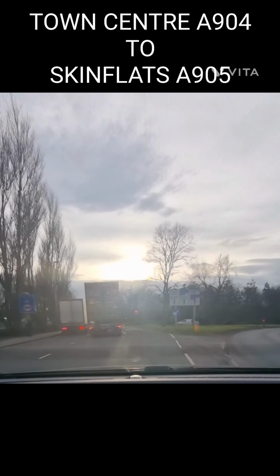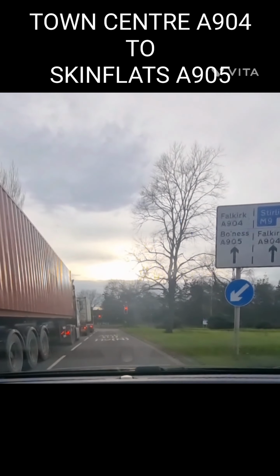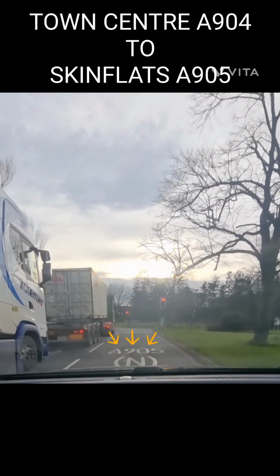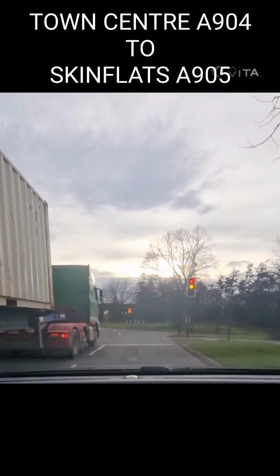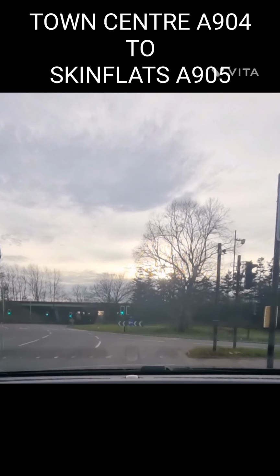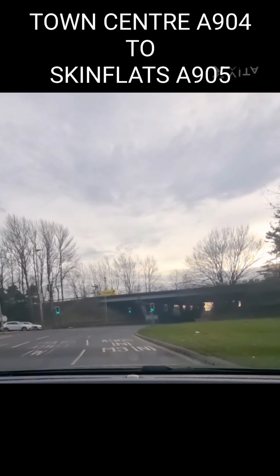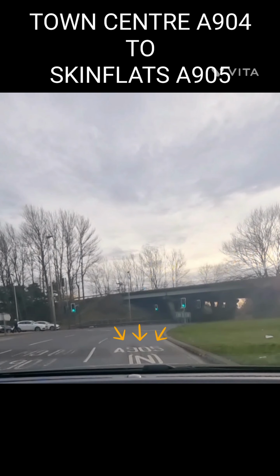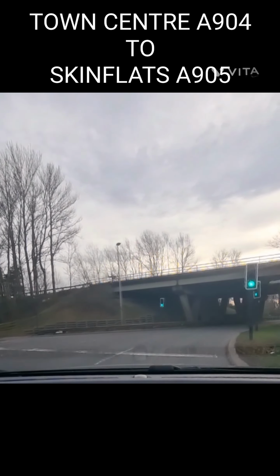Lanes are now splitting into 3. Look at that other lane assist board here. Skinflats A905 is still written on the right hand side. There you go, A905. So we know we are in the right lane. Counting your exits as you go round and never blindly merging into another lane. A905, we're still on the right track.